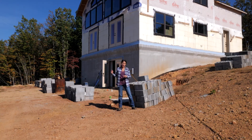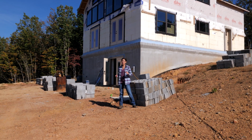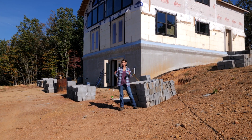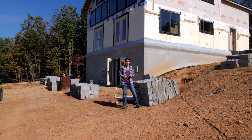That is the goal. And then we're going to start moving to the inside and doing all that fun detail work. If you guys are looking for a sneak peek as to what we're going to do inside, go check out our Instagram channel at Guildbrook Farm. We have a little sneak peek as to the type of kitchen we're going to design. We've already picked out all the cabinets and even a little bit of the flooring, so go check that out.